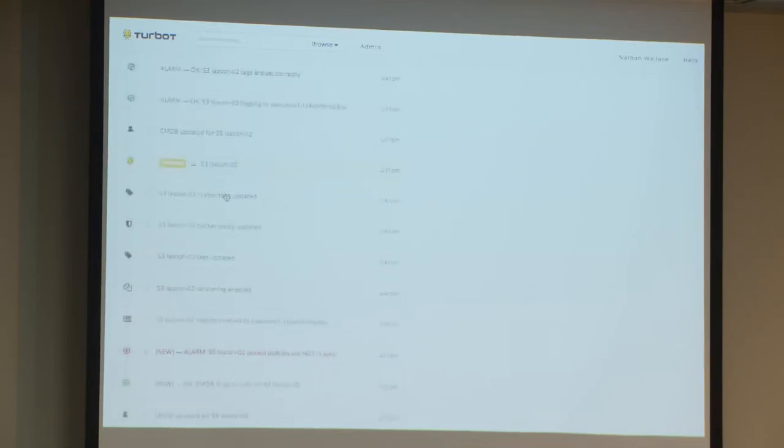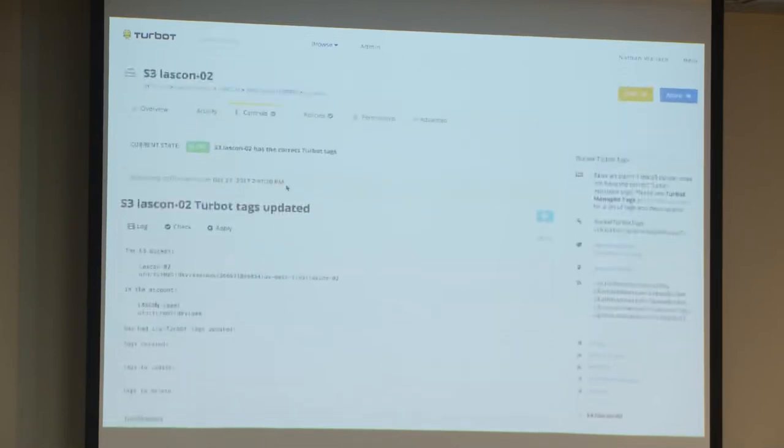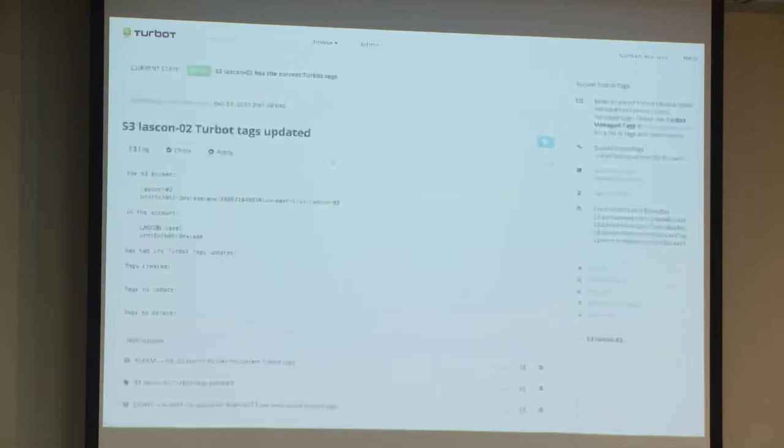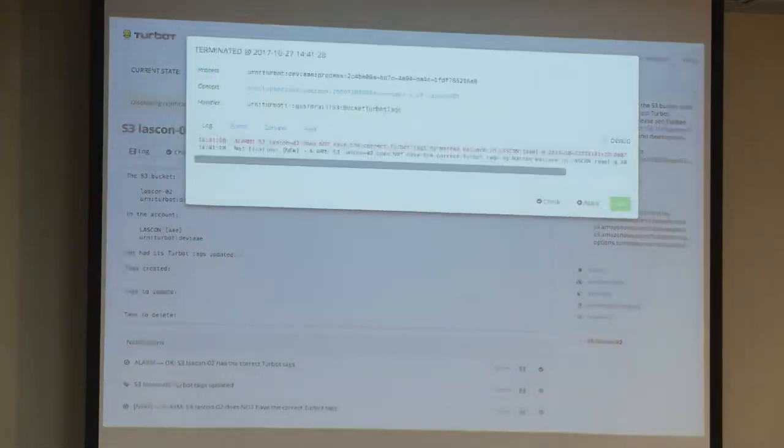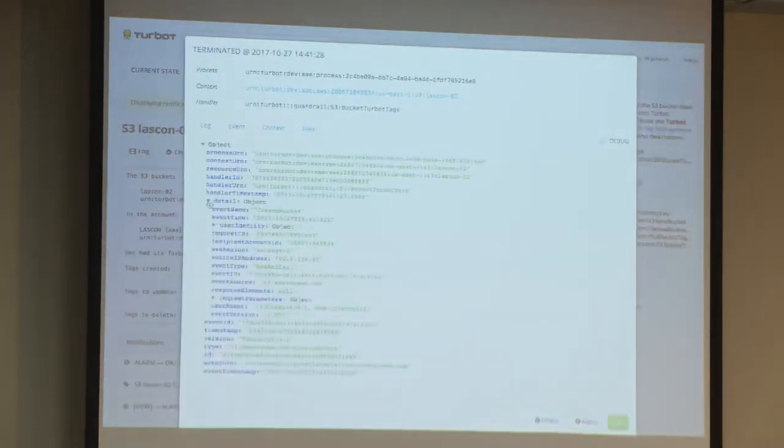If I dive into one of these, like for example, the tagging, we can see the history of what happened. The alarm was opened, the tags were corrected, right? And then it closed the alarm. So we have that history of everything going on in that scenario. That visibility is critical to those teams. In addition, when you want to troubleshoot, you can really go down and see here's the event that led to it and all that stuff, right? Again, this is one example, but what's critical here is that your teams know what's going on, they can understand why, and they can see all of that.